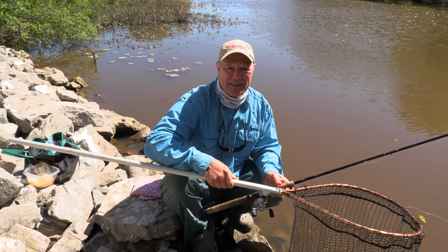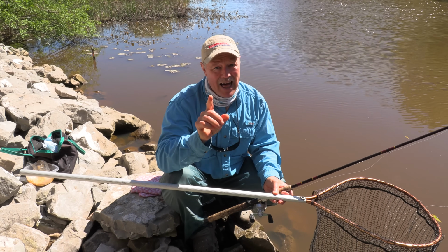That was a nice sized carp. And yes, they get a lot bigger.